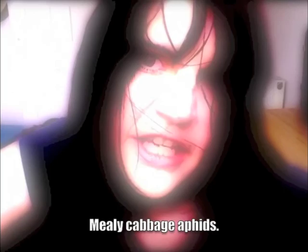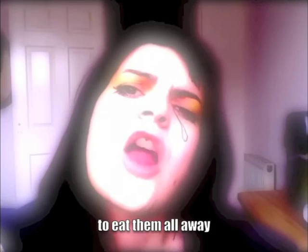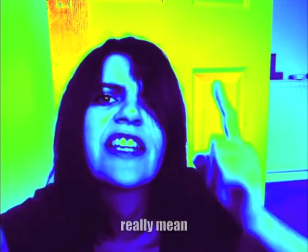We interrupt this broadcast for a new single from Beetlefrass. Grey aphids, mealy cabbage aphids, sucking the sap from my leafy greens. I need some ladybirds to eat them all away. But the ants fight them off because they're really mean, really mean, yeah. Grey aphids.